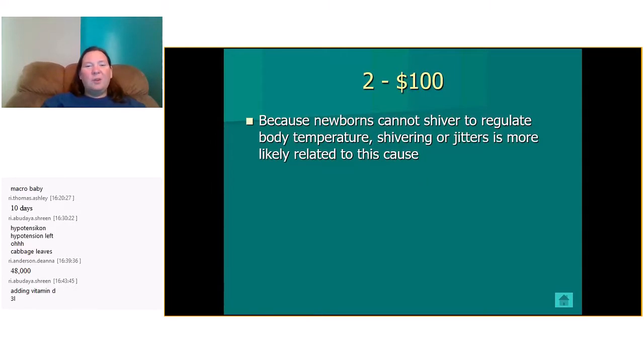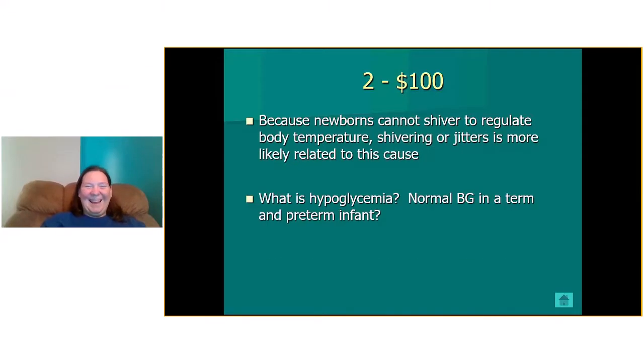Because newborns cannot shiver to regulate body temperature, if you see shivering or jitters, what are you going to think that may be going on instead? Hypoglycemia. Excellent. So if you ever see shivering or sweating in a newborn, something is wrong. They cannot do either one of those to regulate their temperature. So if they're shivering, it's probably not shivering. It's actually jitters. Could be hypoglycemia.